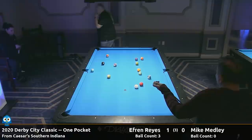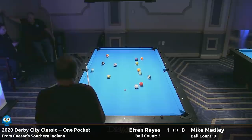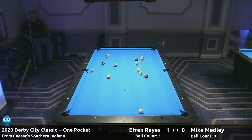Efren's in a good spot now though to shoot the 3 onto the 10 and drop down to the bottom rail, and really could make things kind of tough for Mike coming off this bottom rail with the cue ball froze. If he can get the cue ball froze here. Ball's all the way up in the middle now. Here's where you could get a nice shot at something, a cross corner or a long railer or some type of trapping shot.